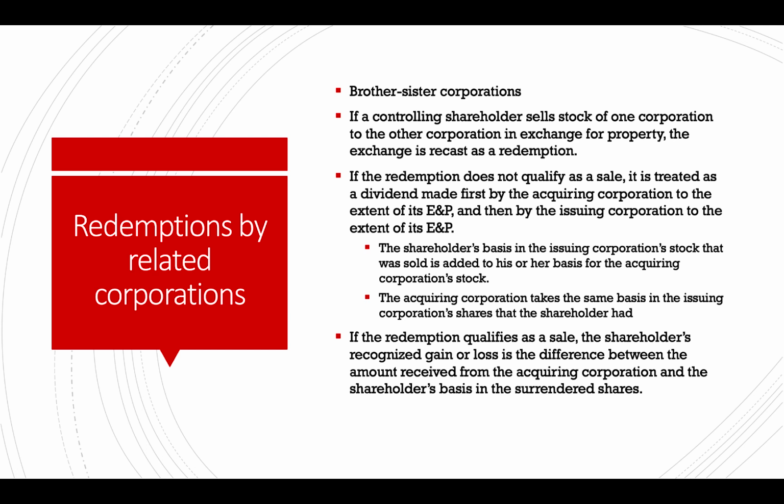If the redemption qualifies as a sale, the shareholder's recognized gain or loss is the difference between the amount received from the acquiring corporation and the shareholder's basis in the surrendered shares.